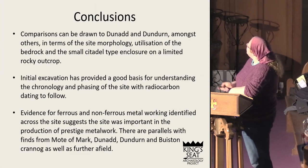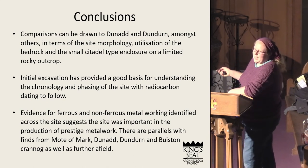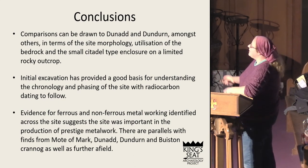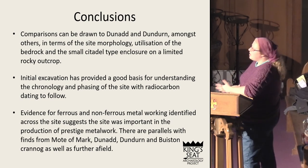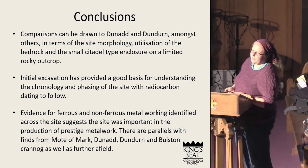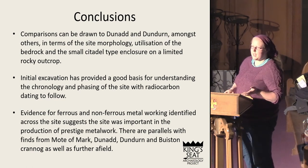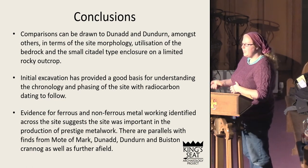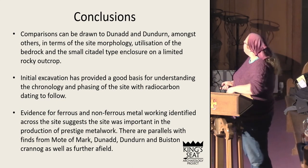So in terms of our conclusions from the site so far, we've got these comparisons with Dunadd and Dundurn and other sort of high status kingly sites in terms of the site morphology and its location. The initial excavations provided us with a good basis for understanding the chronology and phasing. We hope with greater carbon dating to be able to say if we have a late prehistoric site that's been reused in the early historic period or a site that's been constructed over multiple periods.